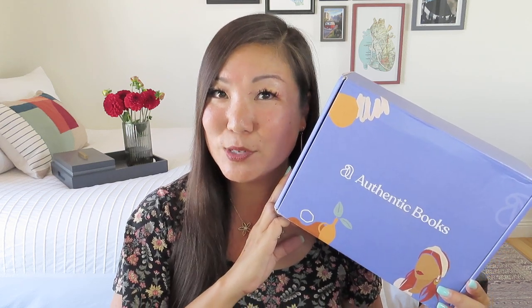And there are 3 different tiers. There are the mini, full, and premium experiences, which are priced at $39, $49, and $59 respectively, plus shipping, which is around $9.